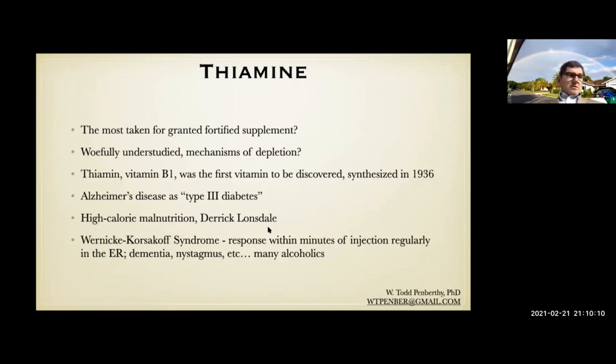Derek Lonsdale is a pioneering physician that introduced the concept of high calorie malnutrition. So this is where your body is hungry and wants more nutrients, but you keep feeding it things that have way too much sugar. And this is depleting thiamine and increasing the dependence on thiamine, because you need thiamine for everything that metabolizes and deals with the sugar. So high calorie malnutrition.